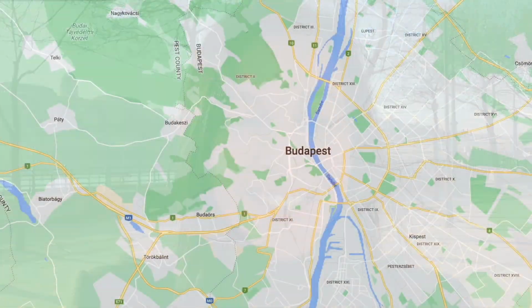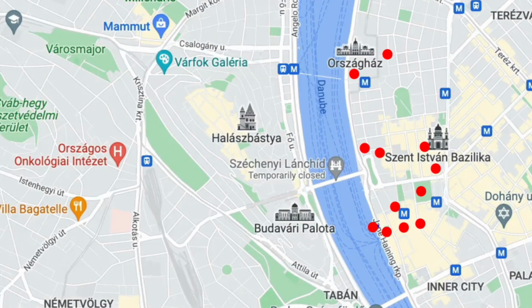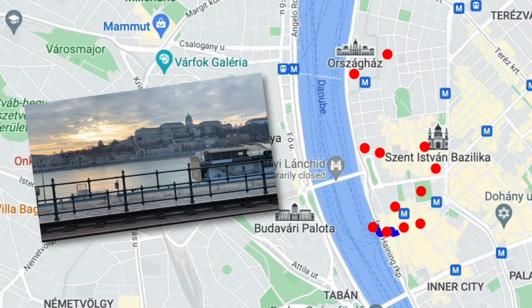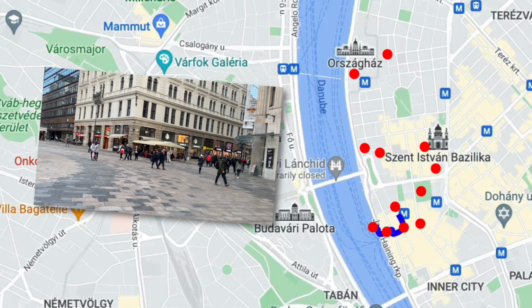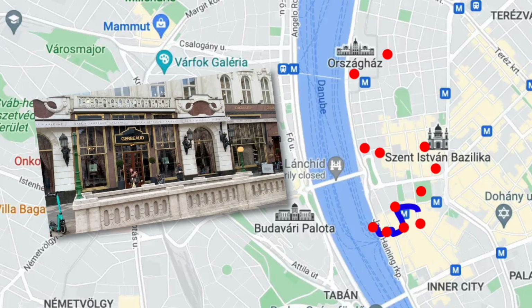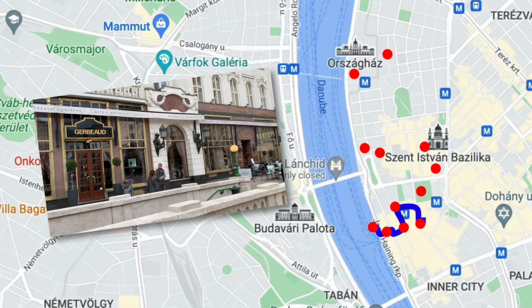Let's get started. We begin our tour along the Danube River, where we are afforded stunning views of Buda Castle and Gellért Hill on the hilly Buda side of the river. Next, we will stop at Vörösmarty Square, where you will see some of the city's best shopping streets and where we will pay a visit to the Grand Café Zserbó, Budapest's second oldest confectionery.